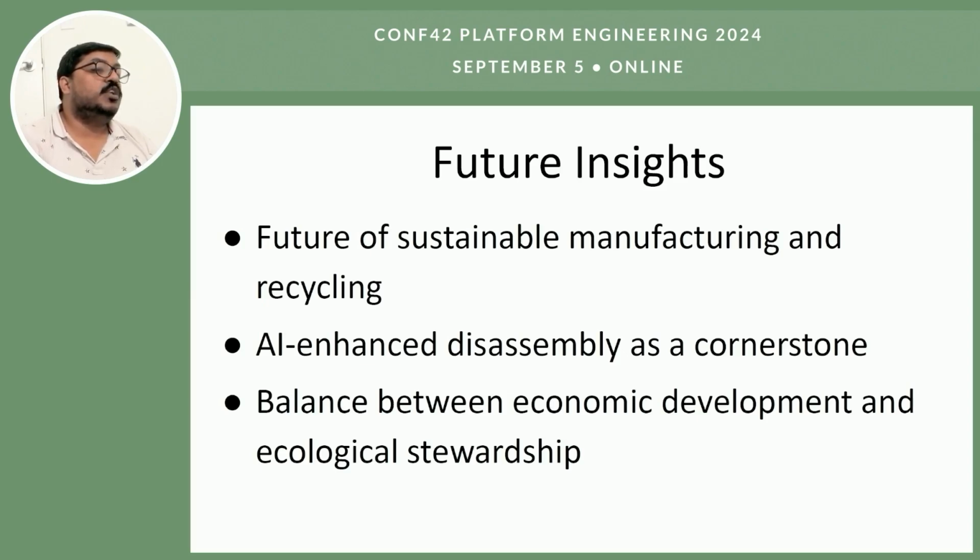Additionally, advances in robotics could lead to the development of new tools and technologies for disassembling products that are currently too complex or labor intensive to recycle efficiently. Ultimately, the goal is to create a circular economy where materials are continuously reused and waste is minimized. The vision of a sustainable future is within our reach thanks to the advancement in AI and robotics. By continuing to innovate and integrate these technologies, we can build a world where economic growth and environmental responsibility go hand in hand.